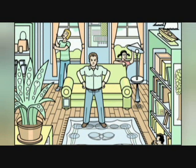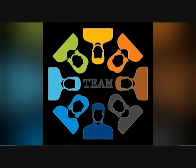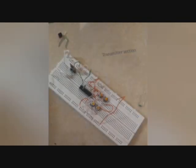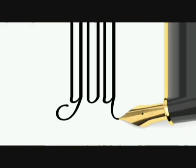Missing things frequently has a bad impact on one's mental health. To overcome this issue, our team has come up with a solution of automatic detection of misplaced objects using a remote. When the button on the remote is pressed, the detector, which is with the object, flashes light and produces sound. The light helps to find the object even when there is no sufficient light in the room.